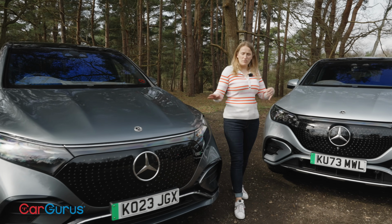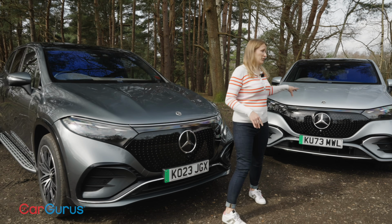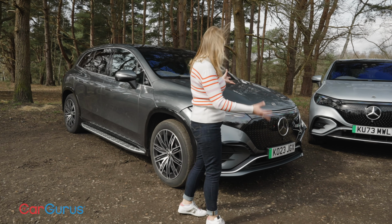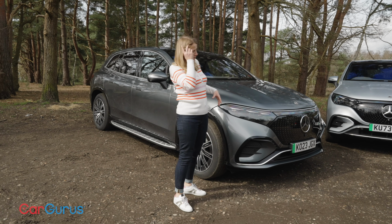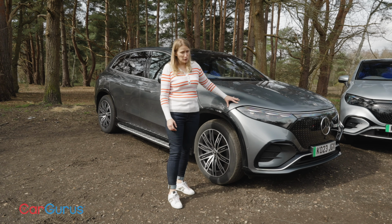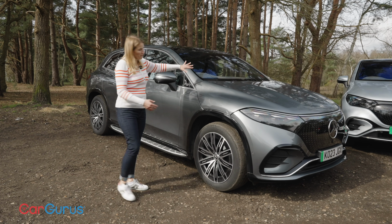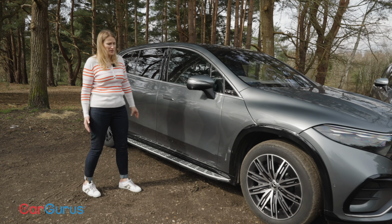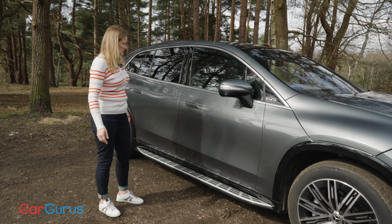Right, I'm going to start with a rundown of the EQS. Now, as with the EQE, of course, this looks quite similar to the saloon car that they're both based on. They've got all the same platform as well. And that really is defined by aerodynamics. That's why you've got the clamshell bonnet. That's why it's got this very sleek kind of reached back A-pillar, very smooth surfacing. It's all about trying to make it a bit more efficient. More on efficiency in a minute.